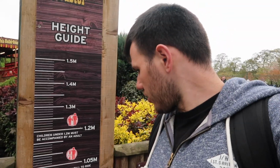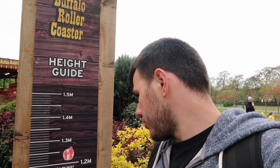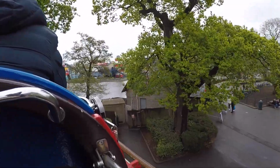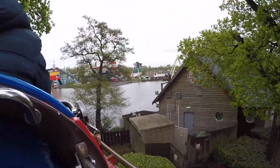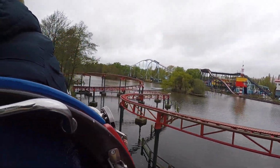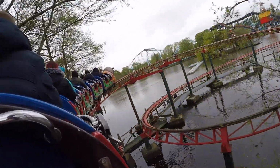We're now going to go on Buffalo roller coaster, and you've got to be 1.05, it's very precise, to ride it if you're with an adult. The children under that, 1.2 and above, you can be unaccompanied. So I'll show you guys some ride footage of this. Oh my goodness.